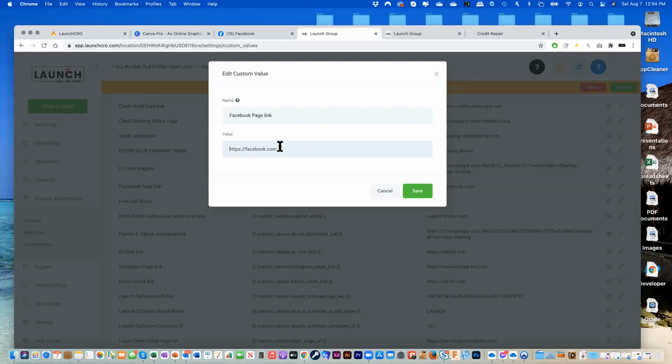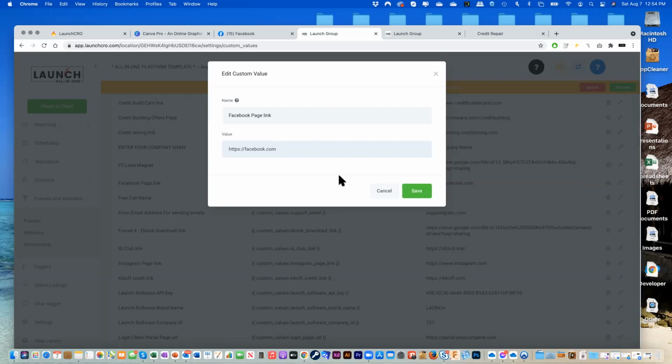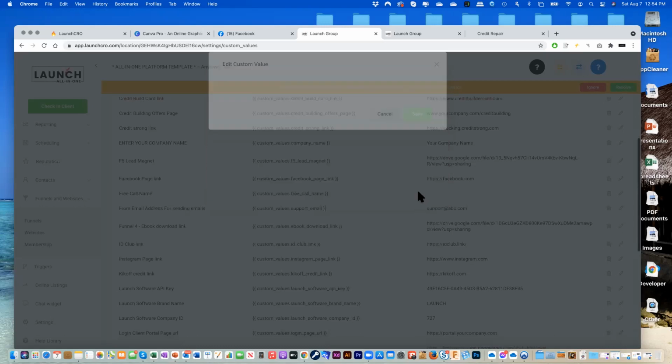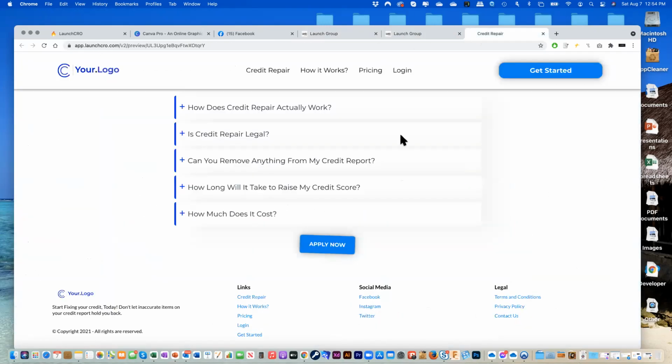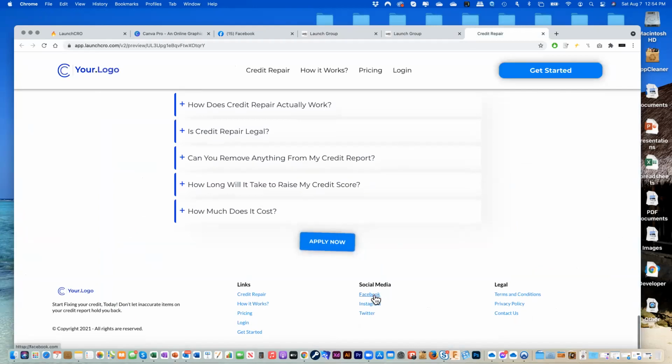But it's just going to take you directly to Facebook. What you really need to do is customize it for whatever the name of your page is, right? And then save those changes so that the link updates, so that when you're looking at the credit repair website, this link now takes you to your correct Facebook page. Same with Twitter, same with Instagram, right?